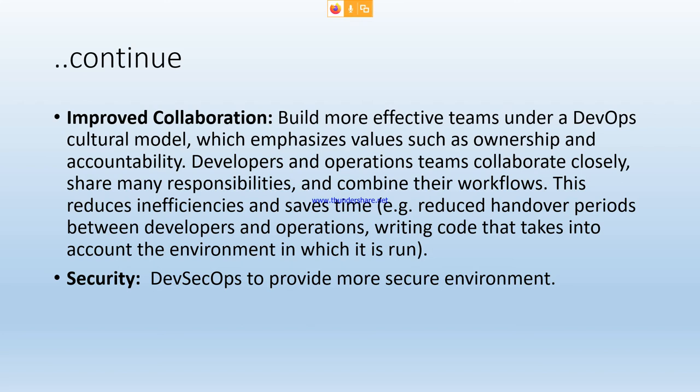Right. So whenever you talk about DevOps, you should talk about DevSecOps. DevSecOps is something where if your environment is not secure, there is no point, right? You cannot run your application. Even in production, you cannot run it. There is always a threat to your application or to your infrastructure. Fine.